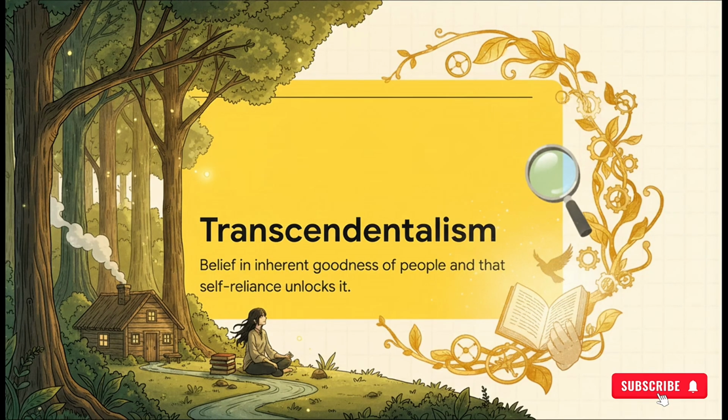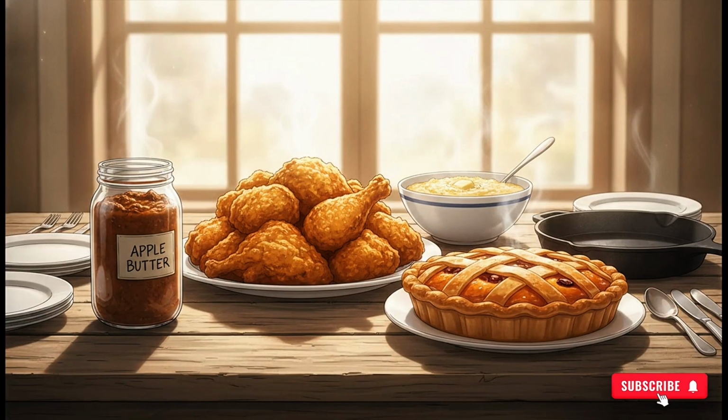It's an era perfectly embodied by Henry David Thoreau's book Walden, which, if you think about it, is essentially a philosophical diary reflecting on the virtues of independent living, far away from the corrupting influence of society. And that exact same philosophy of self-reliance built its way directly into the culinary world. The 19th century farmhouse diet was incredibly hearty, localized, and farm-driven.